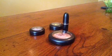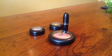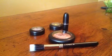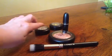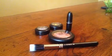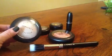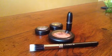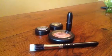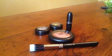So what I got from the current collection, apart from a brush which they also featured as part of the collection, although I think it was out before, were two of the mineralized eyeshadows, a lipstick, and one of the mineralized skin finishes. I actually bought another skin finish, but it's not part of this line. It's called Lightscapade and was part of one of their earlier ranges that had been out of stock. I might talk about that a little bit at the end.